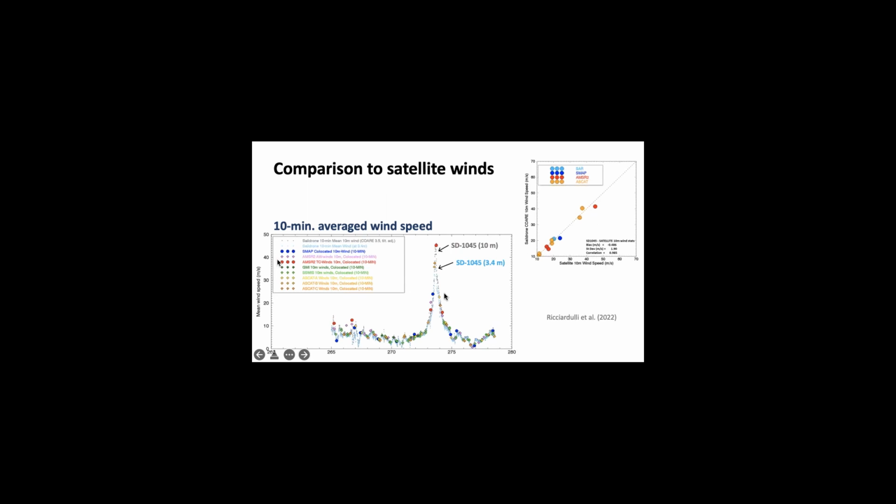And we see it's more symmetric now about this decrease in wind speed in the middle. And the gusts got up to about 65 meters per second, which is about 145 miles per hour.